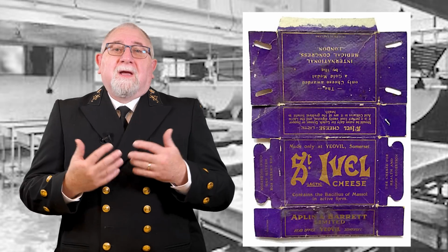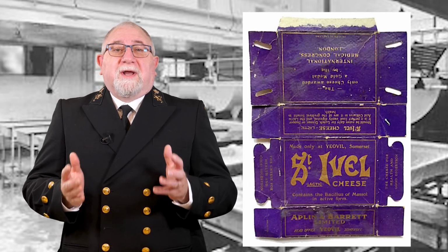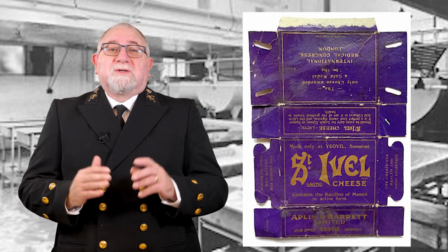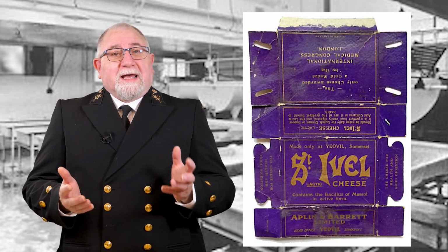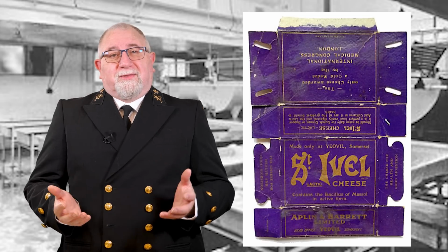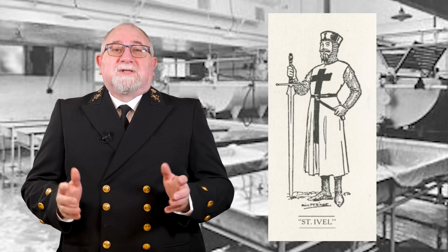I think that might be Lactobacillus bulgaricus, not too sure. The cheese was sold in a box containing St Ivel Lactic Cheese. The box, when assembled, measured 4 inches by 2 3/4 inches by 1 1/4 inches, which is 100 millimetres by 70 millimetres by 32 millimetres. Now, fun fact, there is no saint by the name St Ivel. It was simply a marketing ploy to sell more cheese.